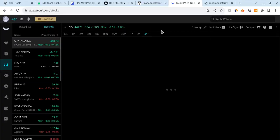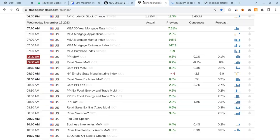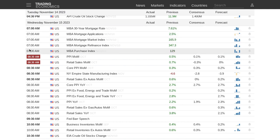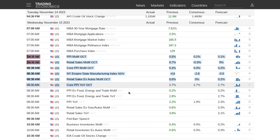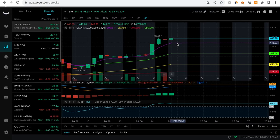So for tomorrow, we have PPI coming out. If the numbers end up being hotter, and I actually have the numbers here if you want to see them, you can just take a screenshot of this if you want to save these numbers. But look at where it says core PPI month over month, and then PPI itself. The most important things are going to be core PPI year over year. We want this to be 2.7%. And we want the overall PPI to be around 2.3% or below that. We're hoping it's going to be close to expectations and the market could still like this. So we're going to be watching this resistance.